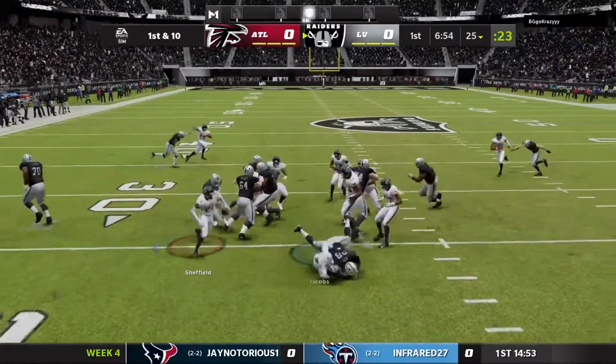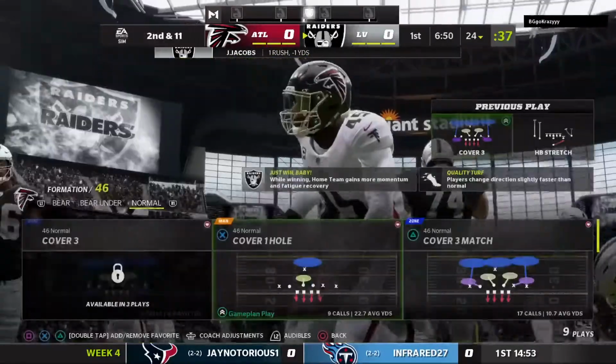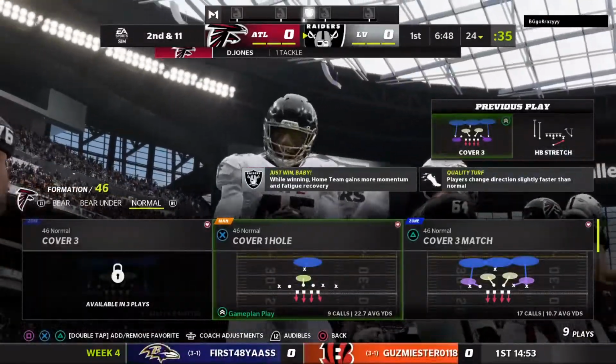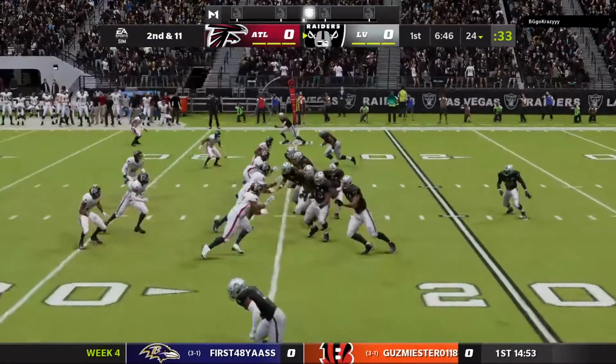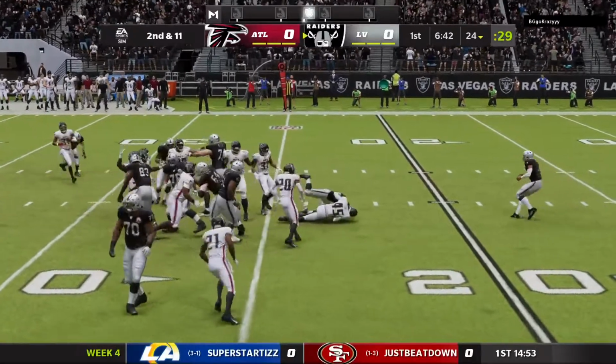First carry for Josh Jacobs. And that's not the start that he was looking for, as he's going to be met and dropped behind the line. It'll go as a loss of a yard on the game's first play. Second down. At the 24-yard line.